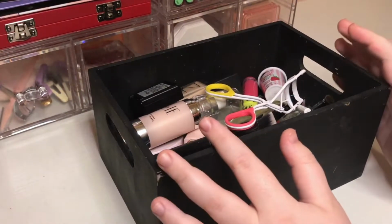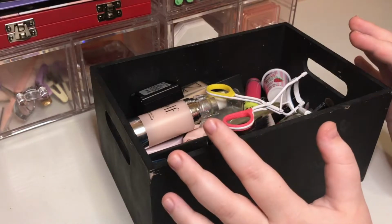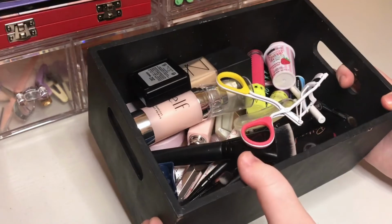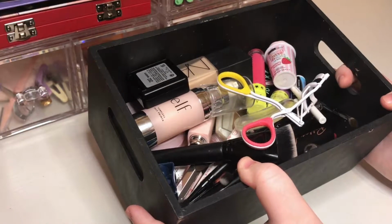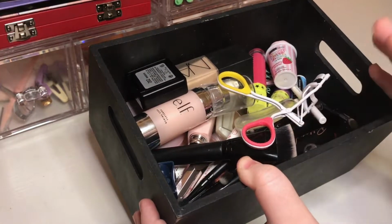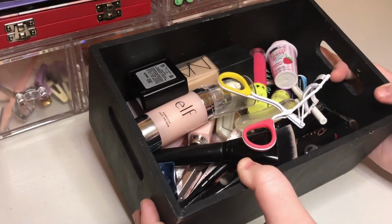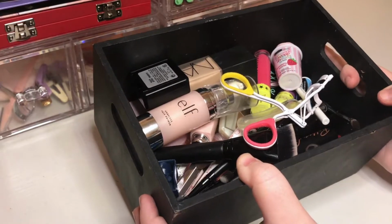So my decluttering system works where if I find something in my collection that I'm just not reaching for, I put it in this box. And if I decide that I'm going to reach for it, I can take it out of this box and put it back in my collection, so then I only end up with things that I don't actually want. So let's start going through these.